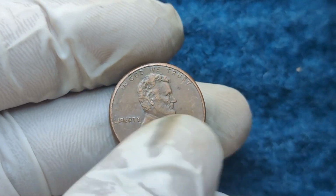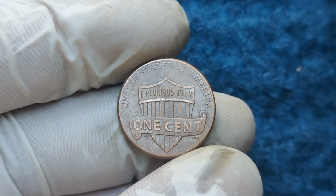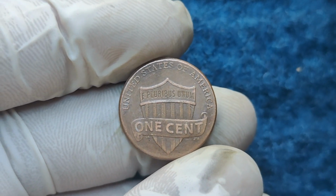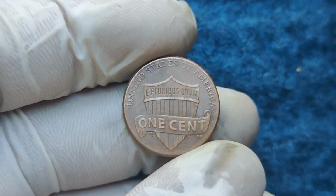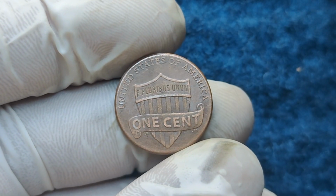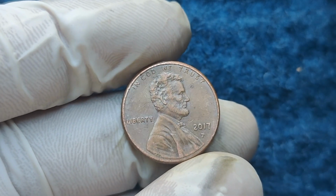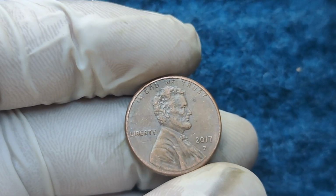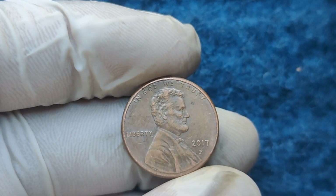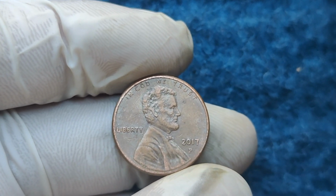But here's the thing, it's not just about the condition. If you happen to have a 2017 P penny with an error, like a double strike or some other kind of mistake, that's where the real value kicks in. These errors are like the unicorns of the coin world. The rarer the error, the more it's worth. Don't let your 2017 P Lincoln penny just sit in your change jar without a second thought. It could be worth a ton, especially if it's in great condition or has an error.